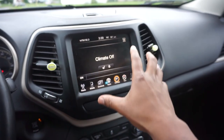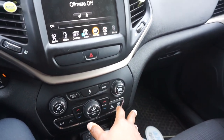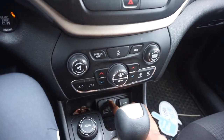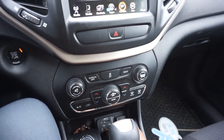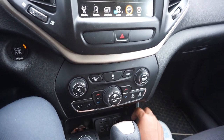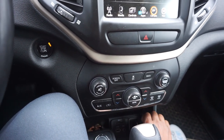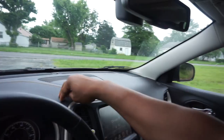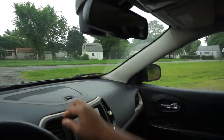If you're in the radio or GPS or whatever, you can still utilize these buttons down here for temperature. One thing I really liked about the Jeeps, a lot of them come with the SD card slot, USB, and the auxiliary. Obviously, we have the power outlet. It's no longer the cigarette lighter. But yeah, this is not leather. We're just going to admit that. But it's softer than most right here.